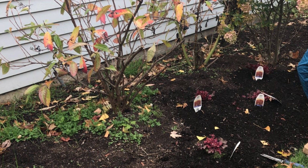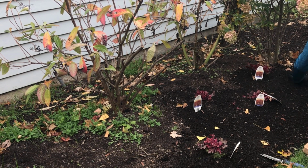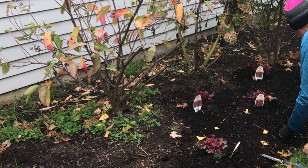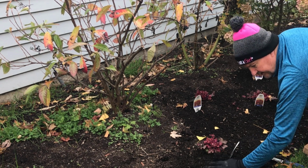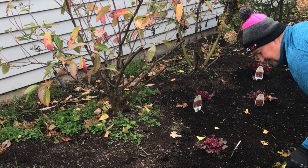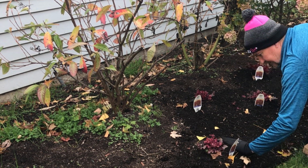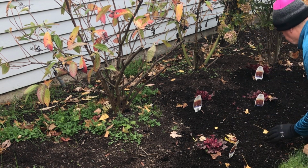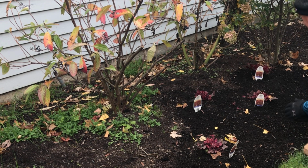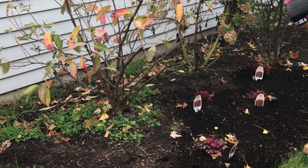All right, there you have it. They're in the ground. It's been raining. Looks like it's about to rain again any minute, but I may still come and water these in. See, I may have this one way too high. We'll see. There they are, easy peasy. Yeah, this soil does make it a lot easier to plant in.